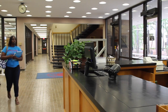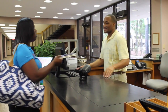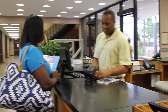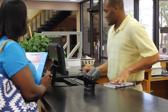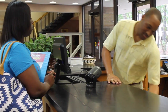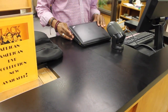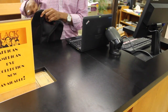Books and DVDs can be checked out and returned at the circulation desk located in the lobby area. You must always present your FMU student ID to check out items. To acquire materials placed on reserve and to borrow books from another library, you must go to the circulation desk. You must also go to the circulation desk to check out laptop computers. Laptops can be checked out for a maximum period of 24 hours.